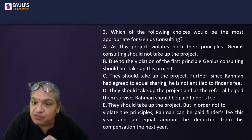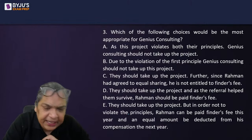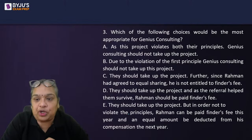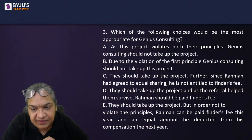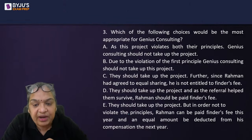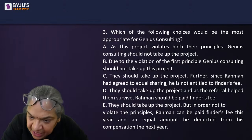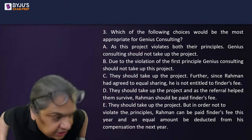A: As this project violates both their principles, Genius Consulting should not take up the project. What do you think? Quickly give me your answers. B: Due to the violation of the first principle, Genius Consulting should not take up this project. C: They should take up the project. Further, since Rahman has agreed to equal sharing, he is not entitled to finder's fee. D: They should take up the project, and as the referral helped them survive, Rahman should be paid finder's fee. E: They should take up the project, but in order not to violate the principles, Rahman can be paid finder's fee this year and an equal amount be deducted from his compensation next year.